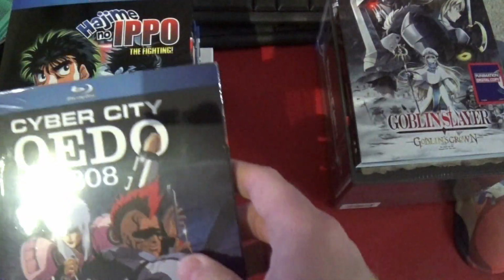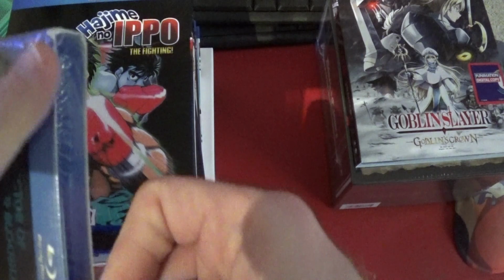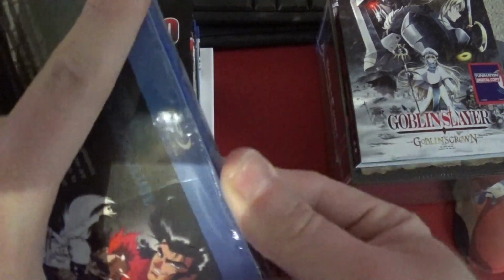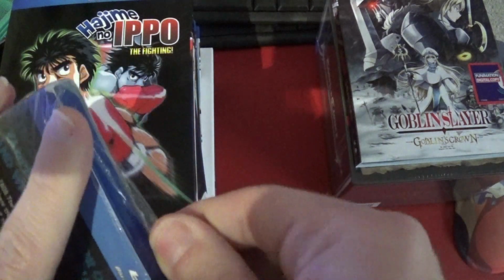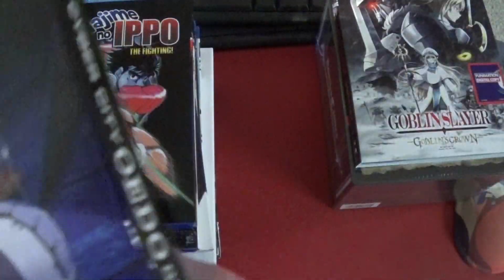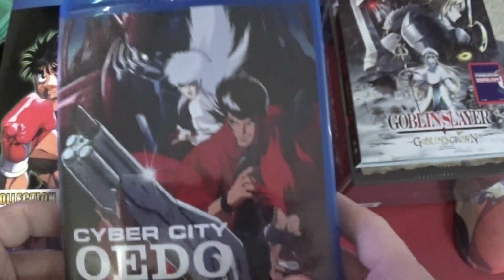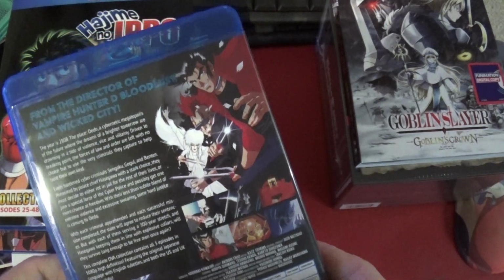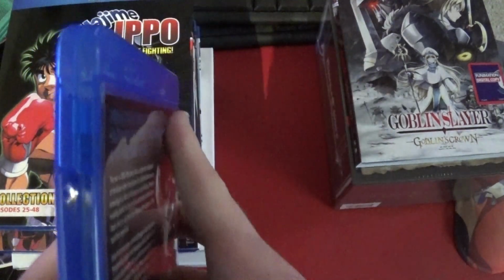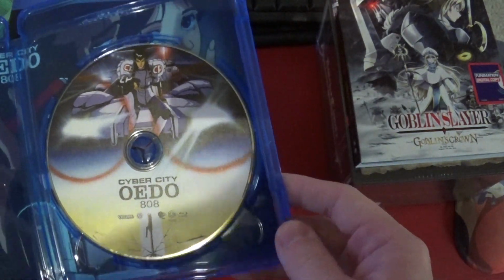Oh my gosh. Cyber City Oedo 808. At this point, I'm looking and I still have like 3 things, including this, to open. And y'all should be able to tell I'm mentally pushing myself. I'll have to see if I can tell y'all all of it. Region A, English. You know, another oldie release. And it's really nice that the Megazone 23 arrived this day, because it means it came out with all of its slightly aged anime companions. You know, some very cyberpunky sort of stuff.